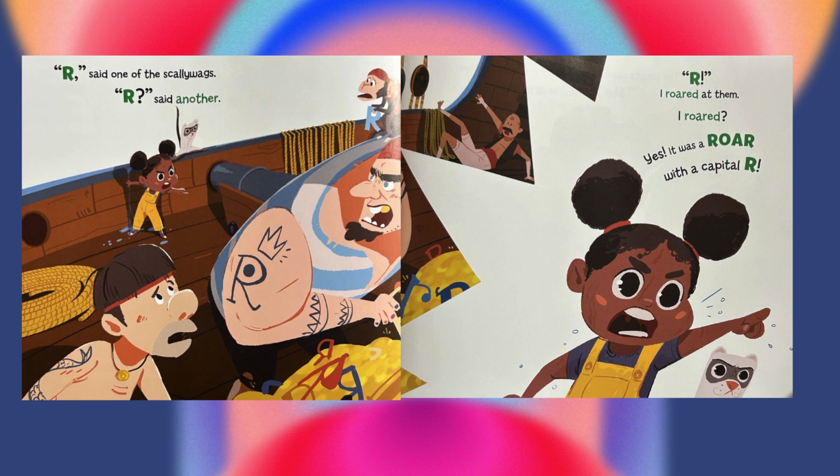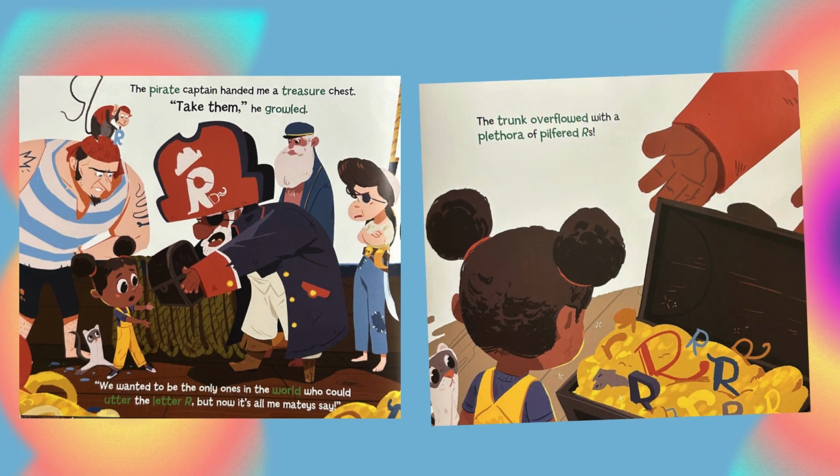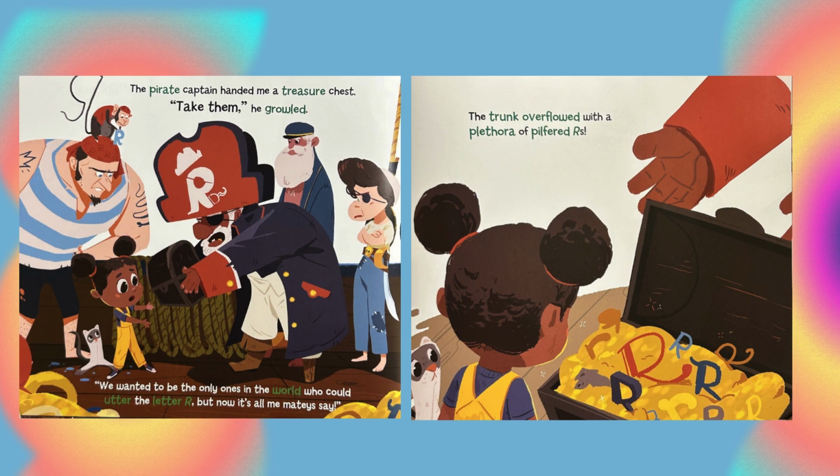Arr, said one of the scallywags. Arr, said another. Arr, I roared at them. I roared? Yes, it was a roar with a capital R. So who took him? The pirate captain handed me a treasure chest. Take them, he growled. We wanted to be the only ones in the world who could utter the letter R. But now it's all me, matey say. The trunk overflowed with a plethora of pilfered R's.